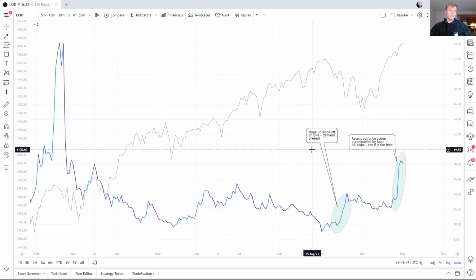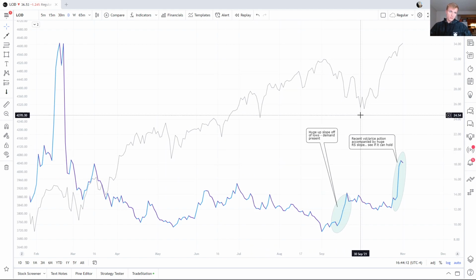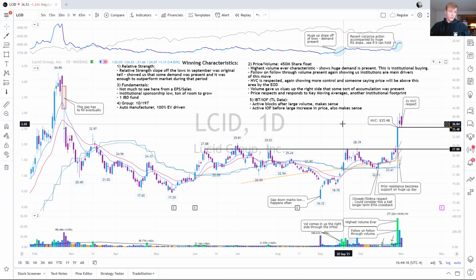First and foremost, if we zoom in on this relative strength line, we can see periods of huge outperformance in the past and its history. Obviously, that's good to note because we can see the stock is a winner and knows how to outperform versus the market. So we're looking at something that can generate us returns, and ones that are sizable compared to the S&P.